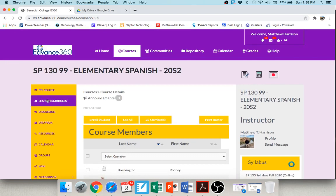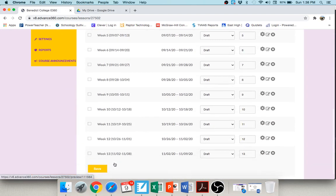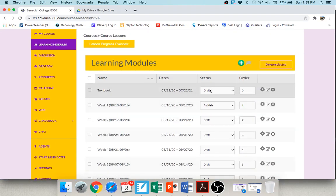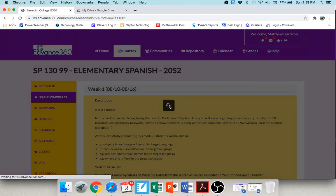Here in our course, when you click on Learning Modules, you can see each week has been organized for you all the way to the end. Week 1 is the only one you can see right now along with the textbook. So let's go ahead and click on week 1. I want you all to be able to see what it looks like in here.